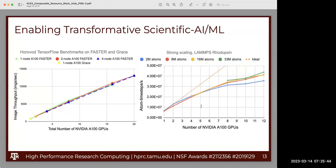This is just an example of some of the benchmarking we've done to show that the PCIe composable architecture doesn't take a performance hit compared to traditional HPC, or performs as good or better than traditional HPC. We've done some Horovod TensorFlow benchmarks on FASTER and Grace. FASTER is our composable at the hardware level system, and Grace is our traditional HPC. We get good performance on both systems, quite comparable, so we're satisfied that our PCIe fabric is scalable.